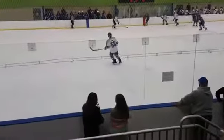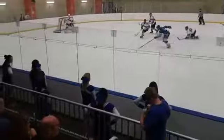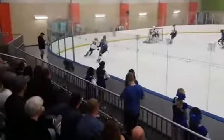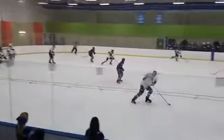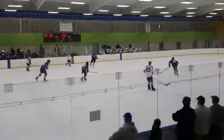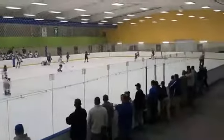Drew's there to intercept one. McFarland gets it. Sends it up to Burke. Burke's got it. Woo! Here comes Evansville again. Drew's able to stop that one, but Evansville picks it back up. They dump it.